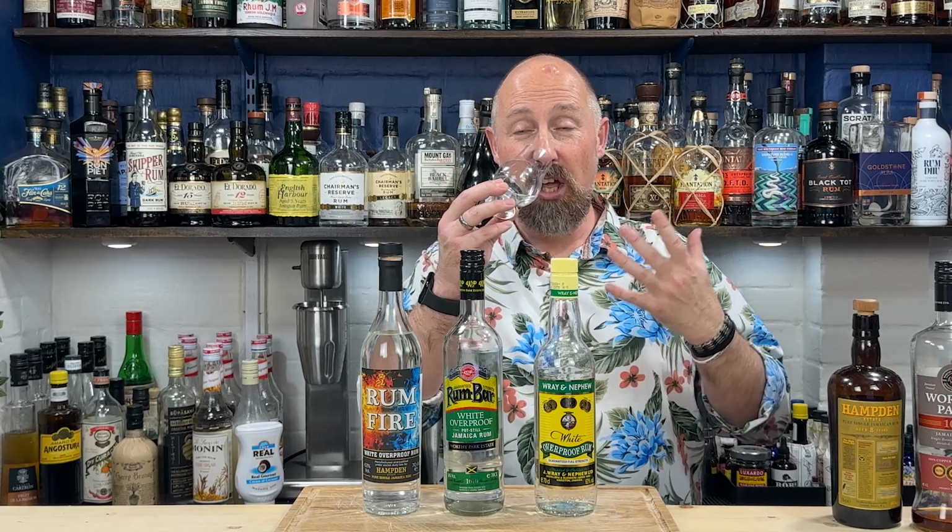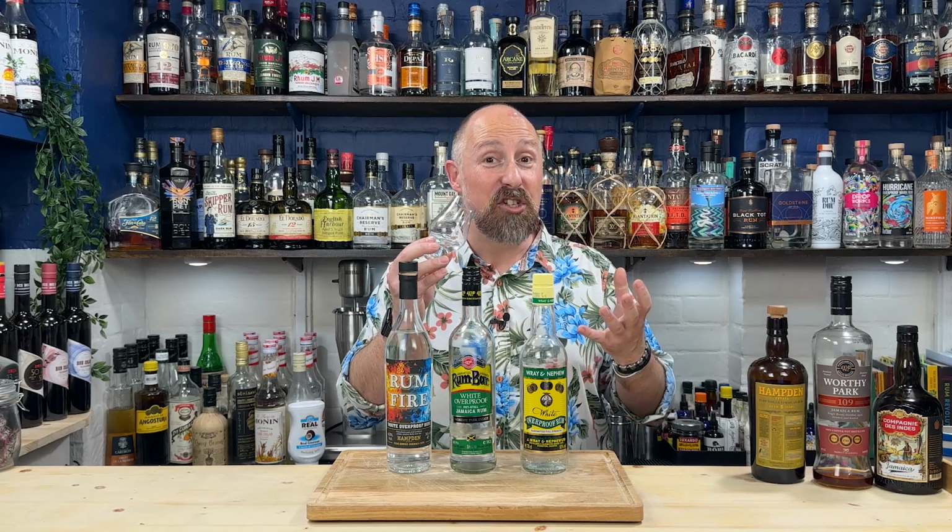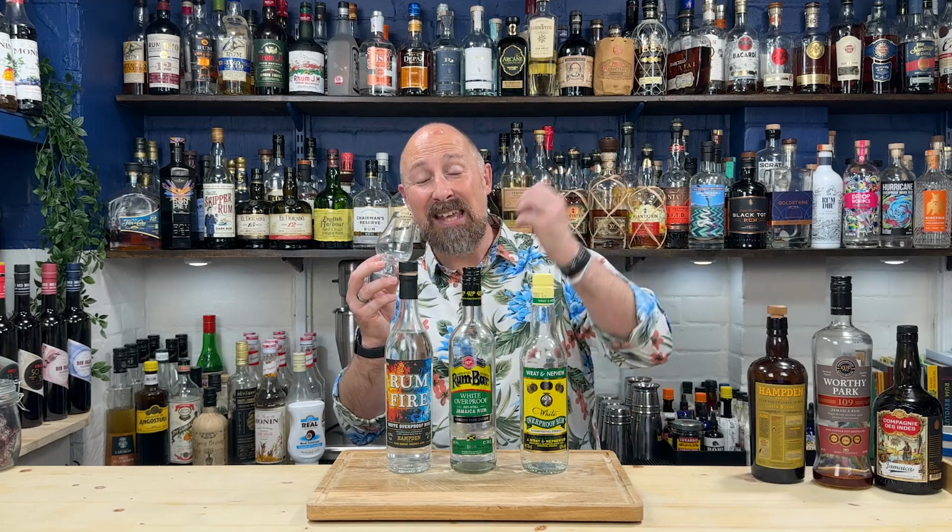So let's have a little more in-depth nosing before we get onto the taste of each one individually. WRAY Nephew, I'm just going to pick out the obvious here. It's what you'd expect. Off the nostrils, this is what we all associate with Jamaican rum, and yes, I am generalising. It is that ester, that glue, that pungency, that funk, that banana-y vibe going on. There's a word that I'm going to use now that I don't think I've used at all in this series so far, and that's vegetal.